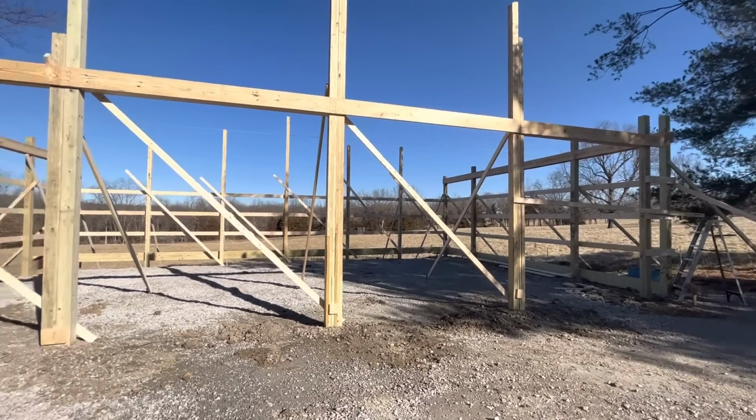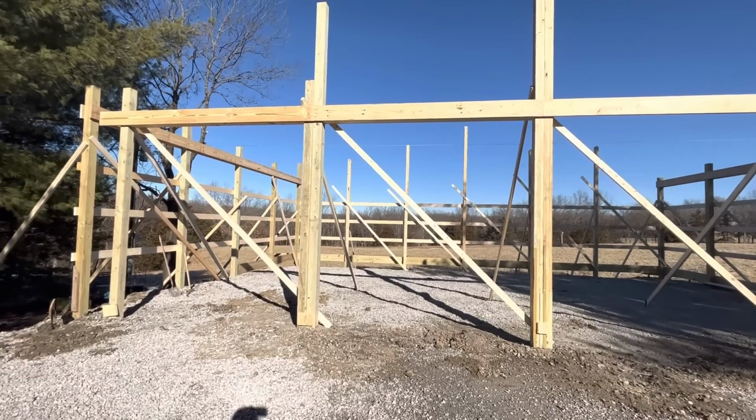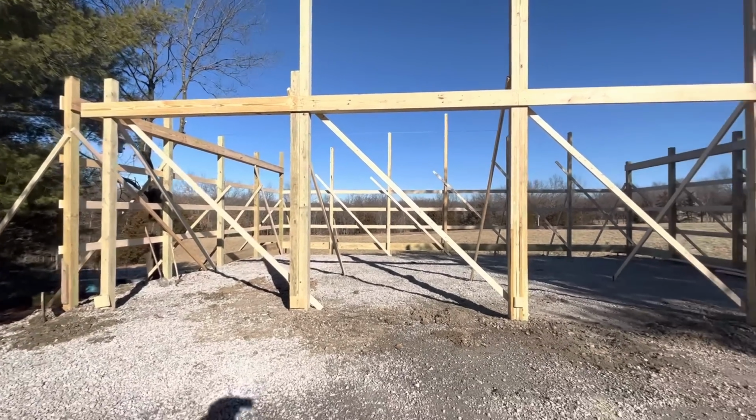So with that, I'm gonna go ahead and sign off of here. And yeah, I'll try and keep you all up on the progress on this as we go along. And we're excited to have our workshop.